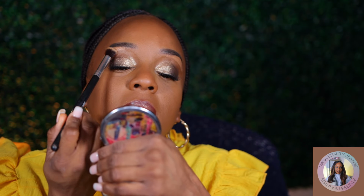And now get your little brush so you can blend this out. Don't let this sit like this. Why didn't I close this eyeshadow thing? It's gonna be just my luck, I drop it and I break it. You break it, you buy it. Yeah. Look up. We can blend this out.